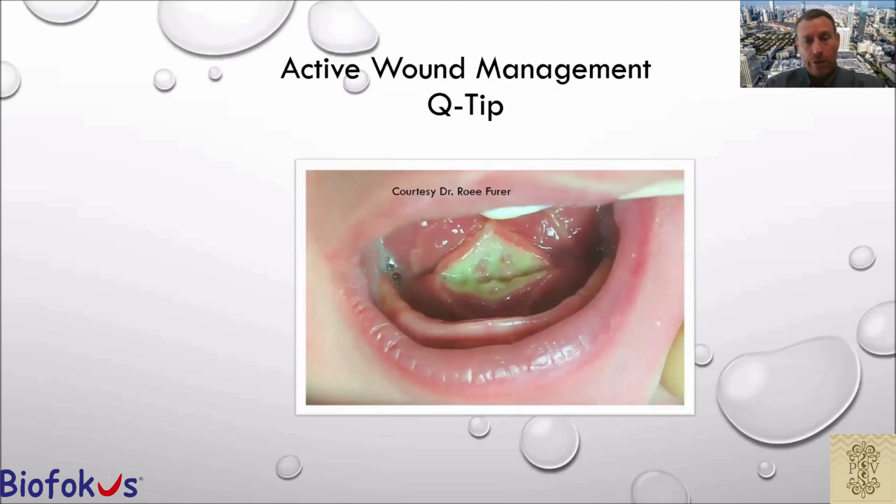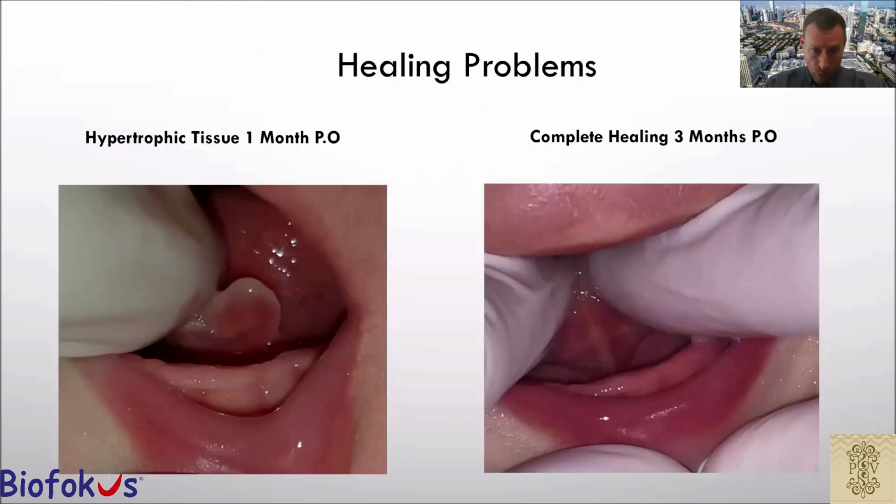This is a photo from Roy Furrer where he recommends using Q-tips and reopening the wound each and every time. One of the disadvantages of that is that you may get hypertrophic tissue like this one, because the body tries to heal the wound, and reopening it again and again may lead to an aggressive response of the tissue. So we just left this patient alone, didn't do anything, and everything healed after 3 months.